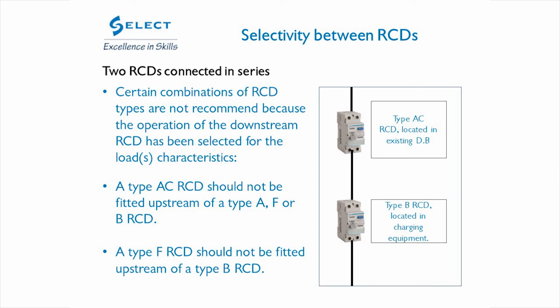The other consideration is the type of RCD used upstream and downstream. The proper functioning of the RCD is ensured if the type of RCD is matched to the type of residual current expected. This might need consultation with the client, designer, or with the manufacturer of the equipment. Certain combinations of RCD types are not recommended because the operation of the downstream RCD has been selected for the load characteristics. A Type A RCD should not be fitted upstream of a Type F or B RCD, and a Type AC RCD should not be fitted upstream of a Type A, F or B RCD.